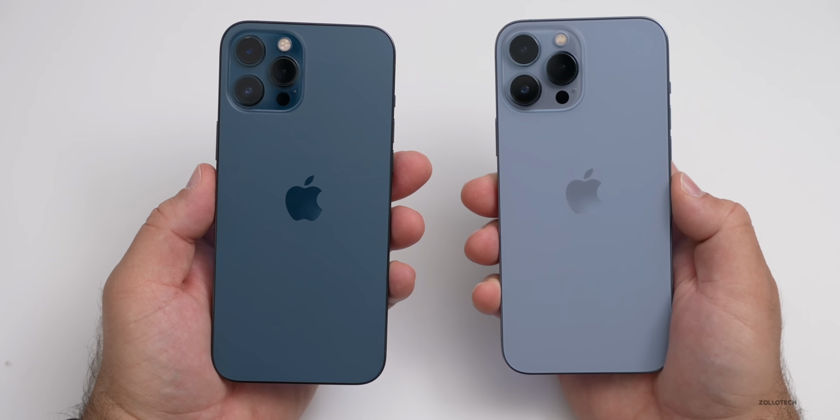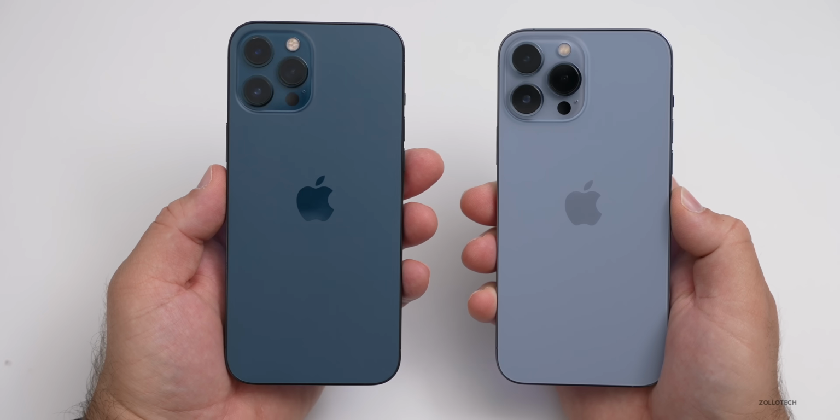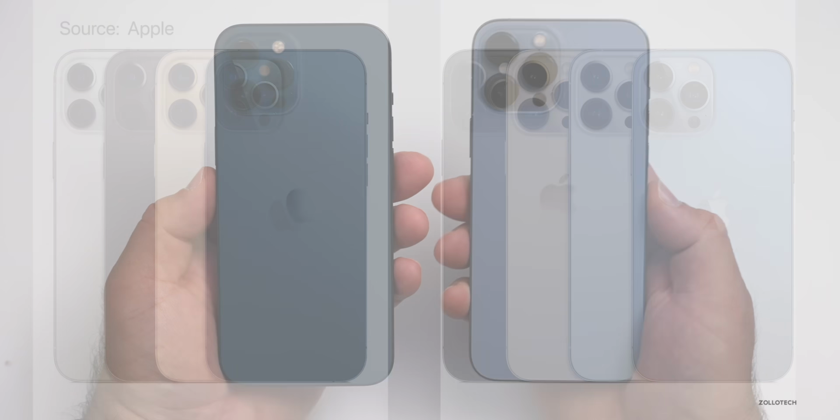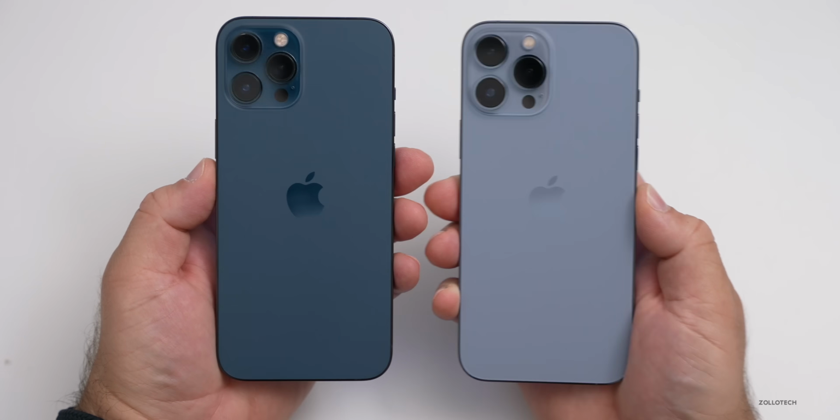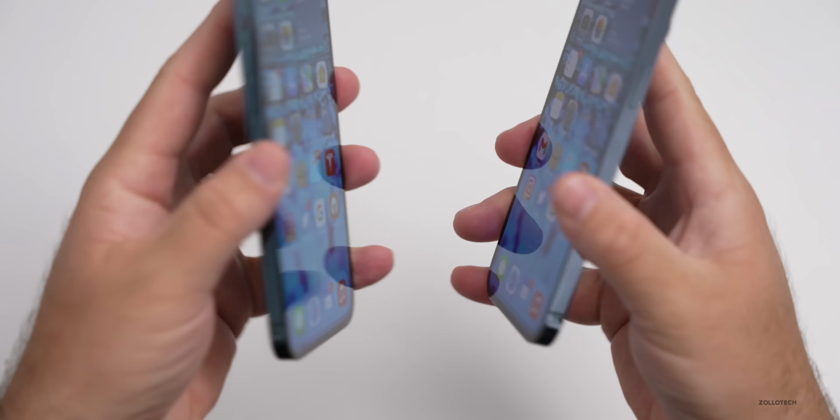Now, as far as the colors this year, you can see the two major differences. Here on the left, the 12 Pro Max, I have Pacific Blue. They've replaced that this year on the 13 Pro Max with Sierra Blue. All of the other color options are the same: gold, graphite, and silver. There's no differences there. As far as the overall build, the build of them is the same as well.